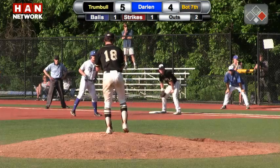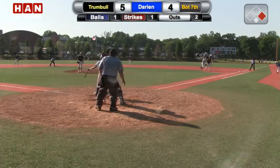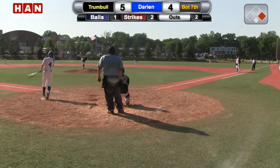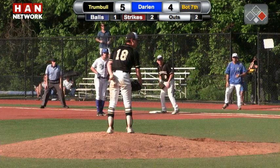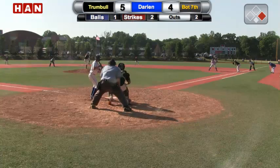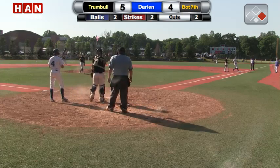He was caught looking in the second and swung missing in the third and the fifth. He swings and misses again, 1-2. This young man scored the winning run in the FCIAC Championship game. Takes a deep breath and a practice cut and climbs back in. 1 ball, 2 strikes, 1 strike away for Trumbull to advance. The 1-2. That's low, short hop, no advance, blocked by DeCoco, 2-2.